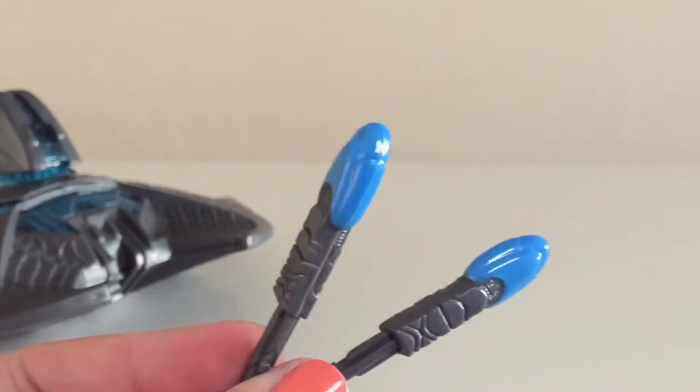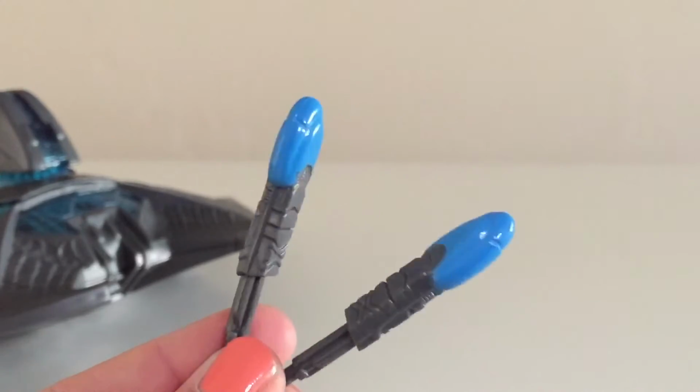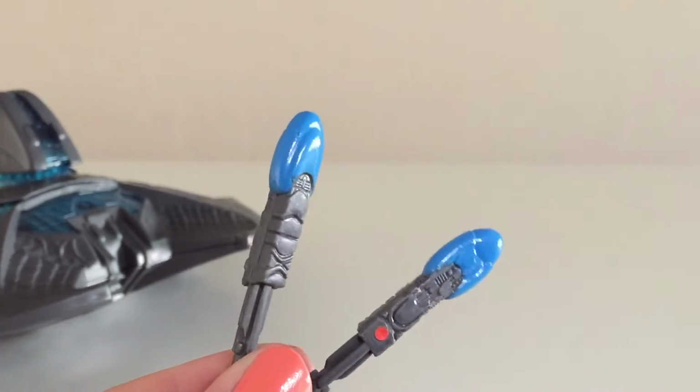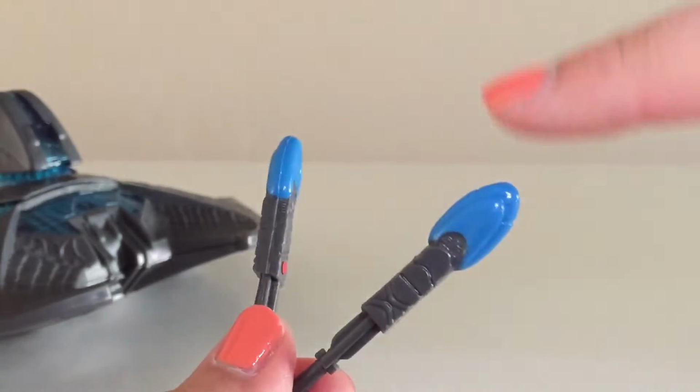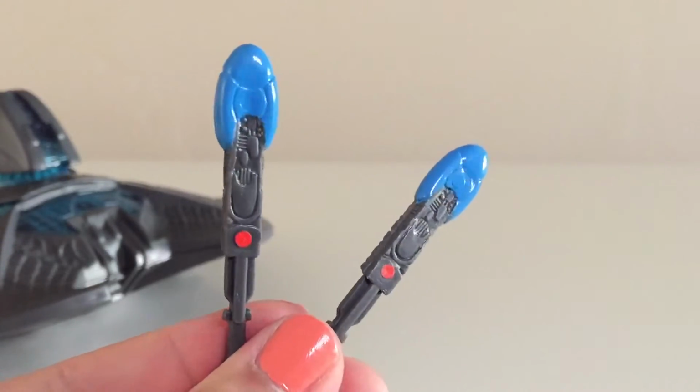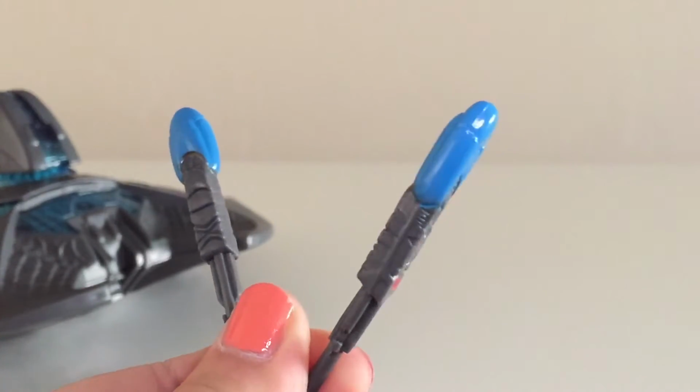And these are referred to as heat-seeking missiles. Not quite sure if the aliens used these in the film. I don't recall them doing so, but they did shoot green lasers, so I wonder why they didn't paint these green instead. Either way, cool. At least they have some paint detail on them. A lot of the time missiles are just like one solid color.